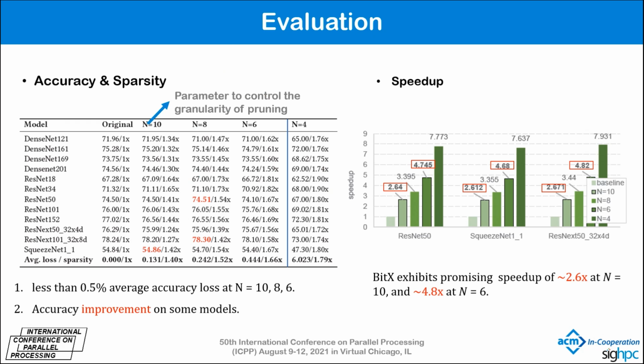In the evaluation, multiple models are inferenced on CIFAR-10 and ImageNet. Due to the limited time, we only present the results on ImageNet. This table demonstrates accuracy and sparsity performance. The conclusion is that BitX shows negligible accuracy loss and improvement on some models. And we also notice there is a significant accuracy drop at n equals 4. Therefore, we choose n values in the range 10 to 6.